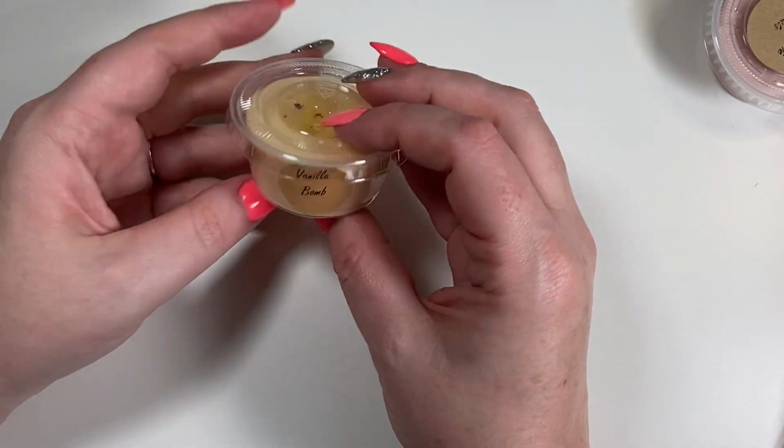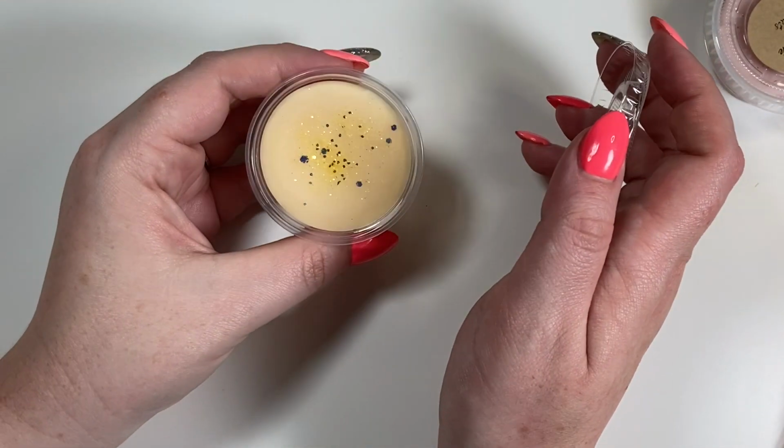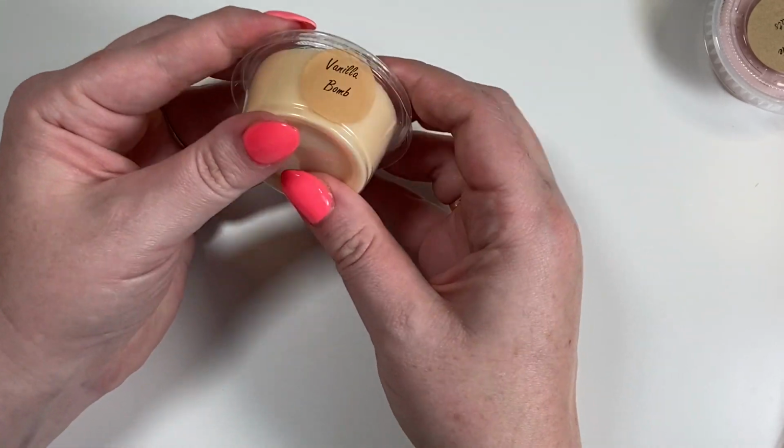The next one is Vanilla Bomb, and see the toppings there. This one is a very, very strong, complex vanilla. It'll be interesting again to see some of these warmed.